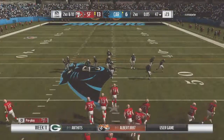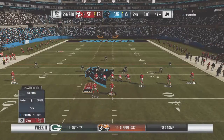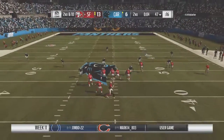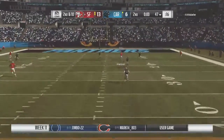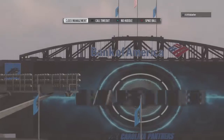An incomplete pass on first down. That leads to a 2nd and 10. They'll throw now on the final play. He's going to fire one deep over the middle. And incomplete on the deep ball.